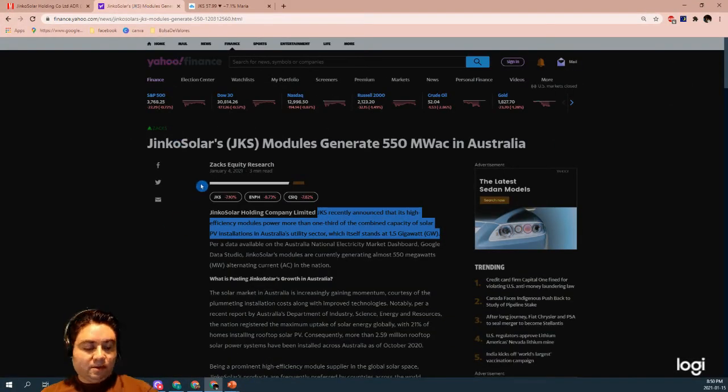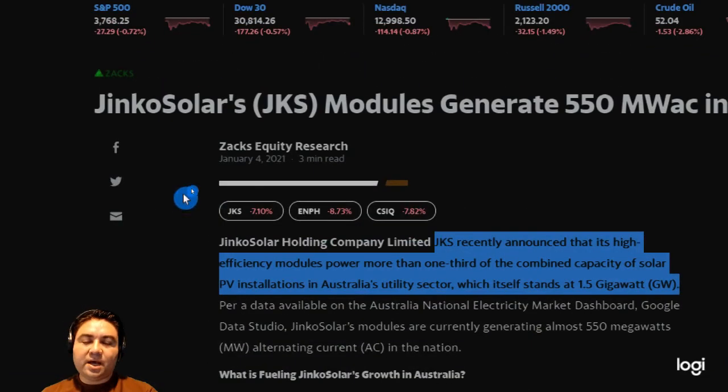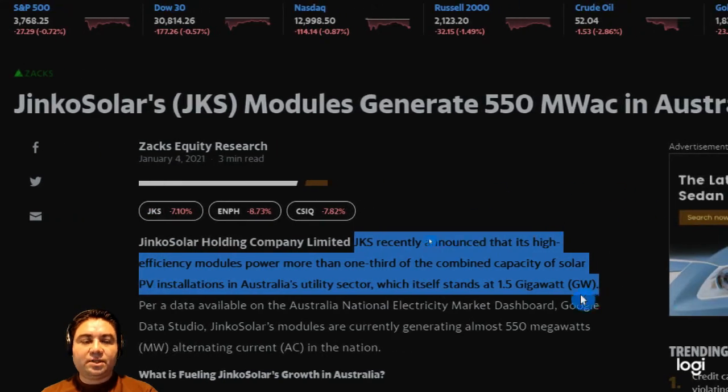One of the best news that we have, at least, was on January 4, reported by Sachs Equity Research. Basically, it says that JinkoSolar modules generate 550 megawatts in Australia. So JKS recently announced that its high efficiency modules power more than 1/3 of the combined capacity of solar PV installation in Australia's solar utility sector, which itself stands at 1.5 gigawatts.